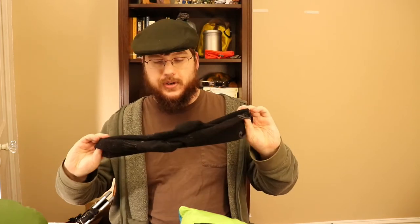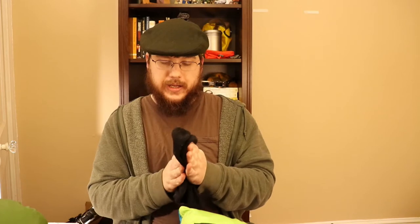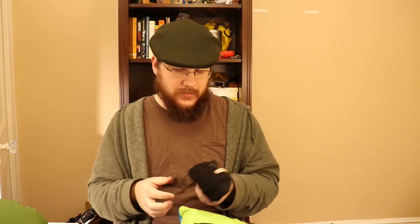I'm about a size 12 normally, and so it's really tough with boxes because, give or take, these are a little bit tight on me, but nevertheless they're very comfy on me. And they stretch. I clean these right. I've used these in winter, I've used these in summer. These are very good, reliable socks. I use these a lot of times when I go hiking.